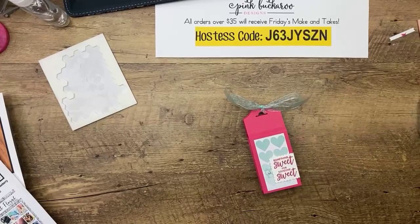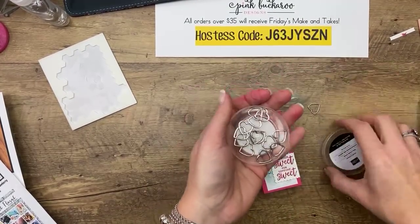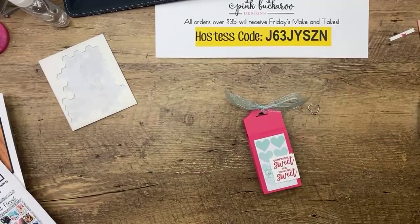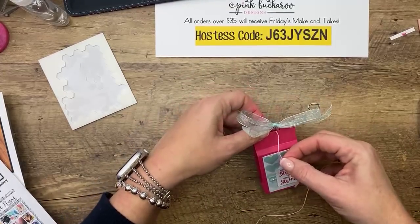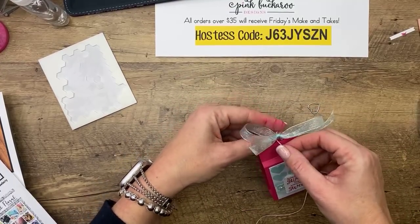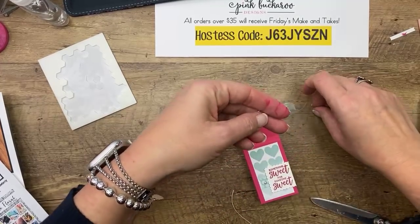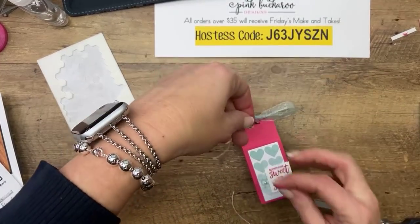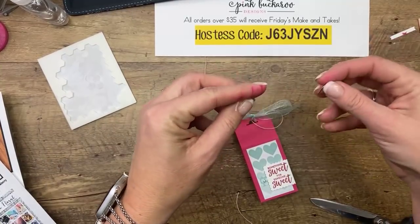Okay, but wait, we're not done. Let's get the heart charms, and these are on back order. Hopefully I have enough for make and takes. I think I have two packages of them, maybe three, to send you in your make and take package. Hopefully, fingers crossed, I have enough. But they'll be back. I think you can still order them. They're just on back order.